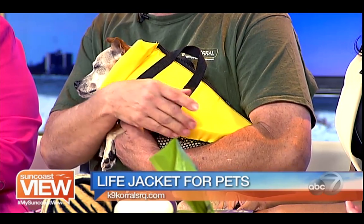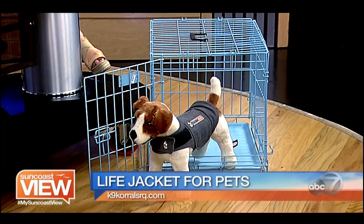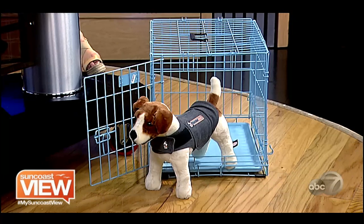Just like Hurricane Katrina. Last year I highlighted the crate, which is down there on the floor. If you go to a pet-friendly shelter, you have to have a crate, and people don't think about that. They will not let you in without one, and you're this close to the next person with their dog. You've got to crate them. So crate, life jacket, and what's next?